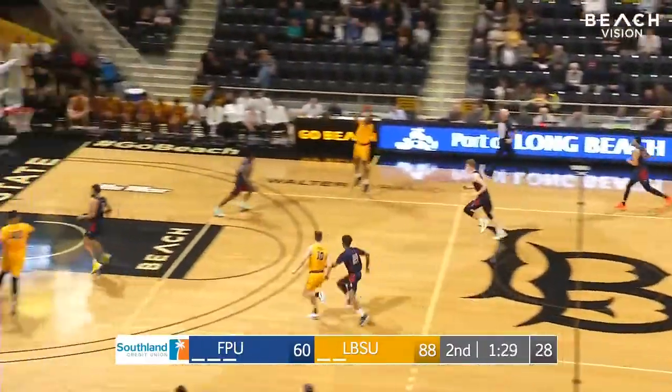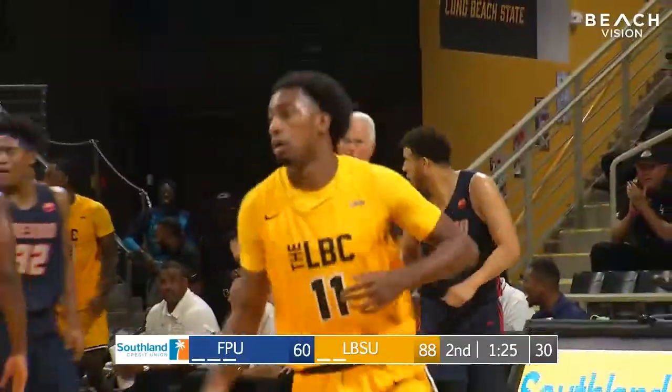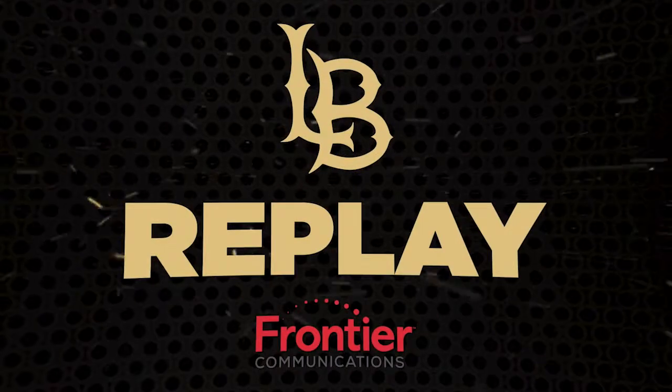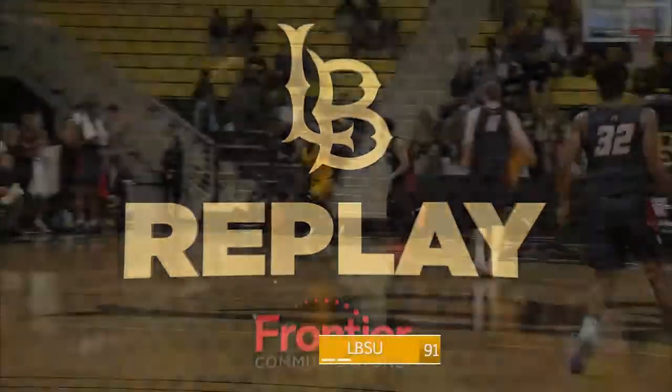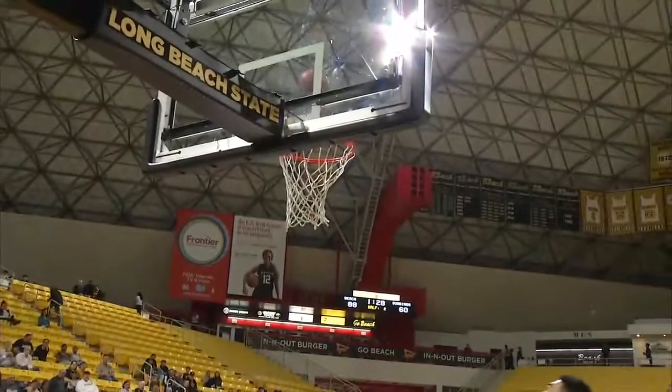Into the front court, Griffin. He'll rise, deep three from the right wing. Got it. Jordan Griffin's first three of the game. He's got 4 points. And now everybody but Jeffrey Yan has scored a point. We'll see if the Beach can change that. 91-60 the score, a minute 15 left.